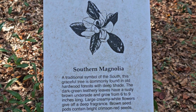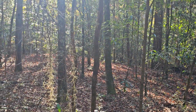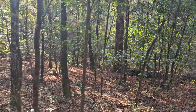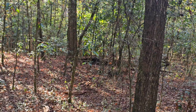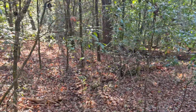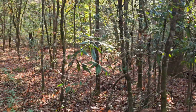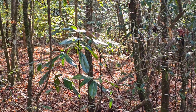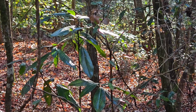What sign do we have here? The Southern Magnolia. That's a magnolia right there. Come around that side so you can see it better. They bloom and they put off big white flowers. You can tell they have those really big leathery leaves.